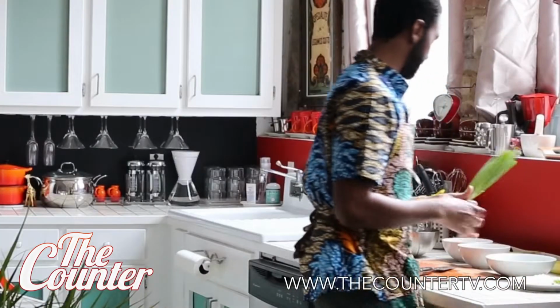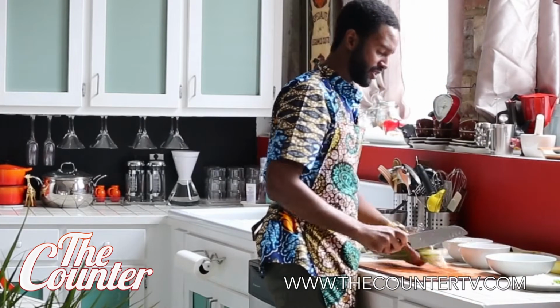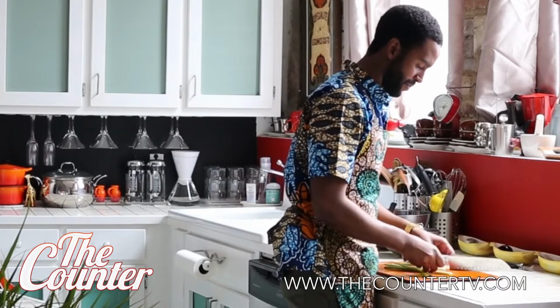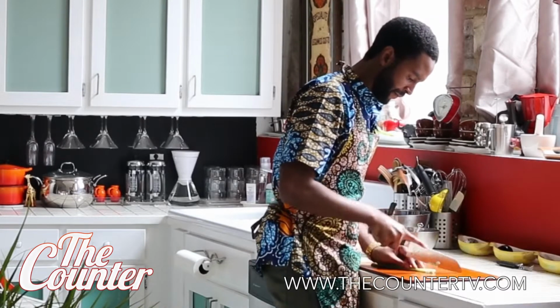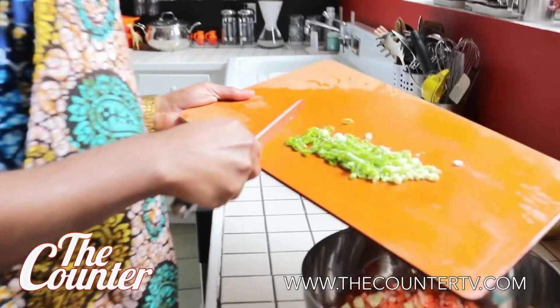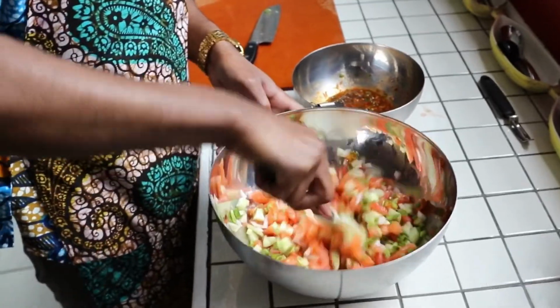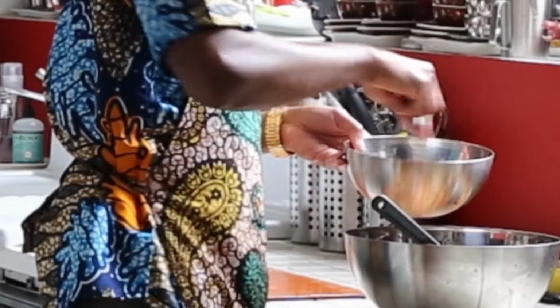Green onion or scallion is a very popular ingredient when it comes to any sort of island cuisine. I'm going to cut these on the bias, just give it a little bit of a fancy appeal. Got it all together. This just looks so beautiful. I'm going to coat this with our dressing.